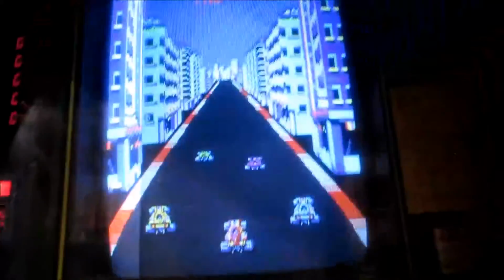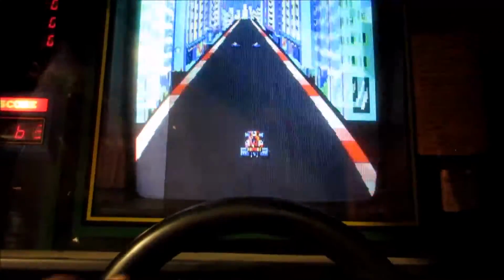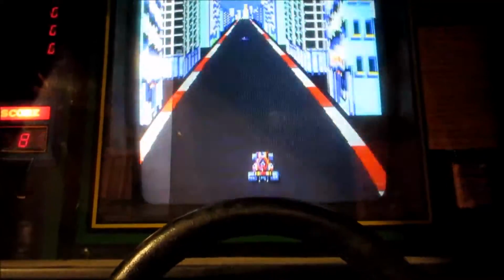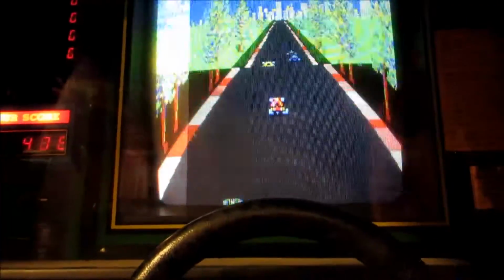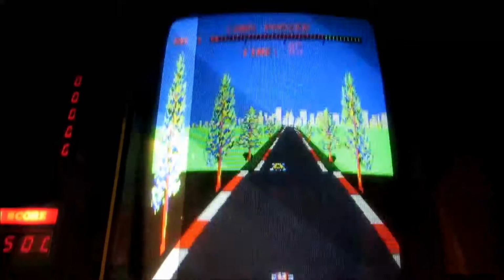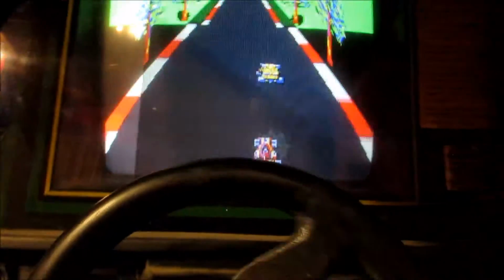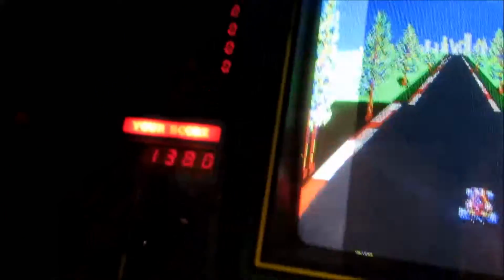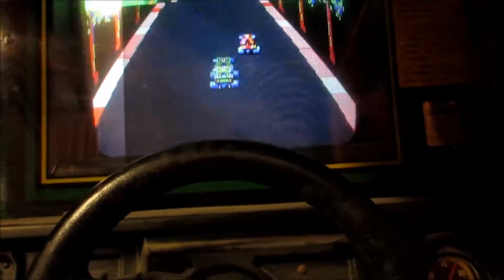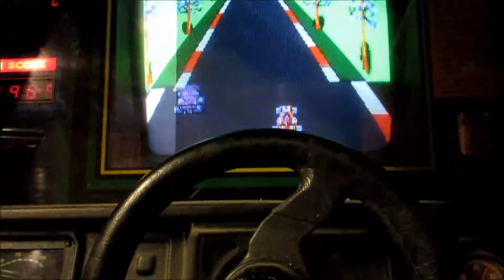Alright, so we're moving. Alright, so I'm turning the steering wheel and I'm not turning. Nope, I'm not turning at all. But I just shifted and the shifter works. So there we go. We can watch, see, there goes my score. My score is going up even though I can't steer. But hey, I think this is pretty cool. So we gotta fix the steering on this. And we'll go from there.